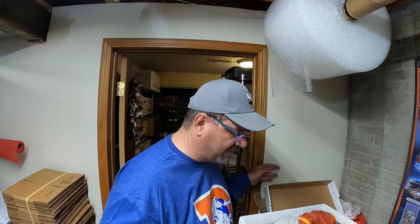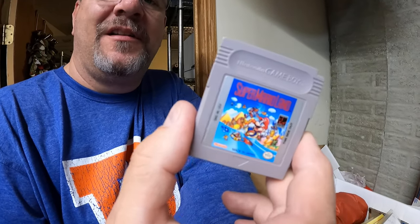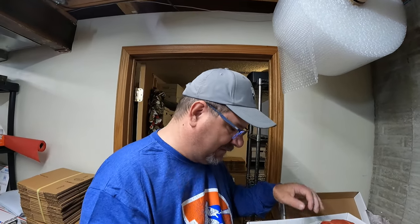There's several of these, so it's going to be kind of, oh, this sold. Let's just show this now. This is the thing that sold while Donna was on the phone. $17.99, oh. Super Mario Land Game Boy. I paid $3 at the garage sale the other day, and it's gone. Where did it go to?